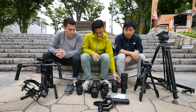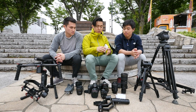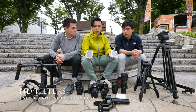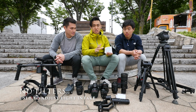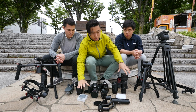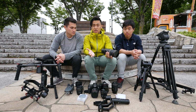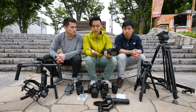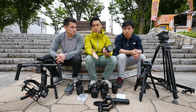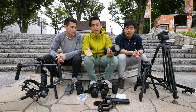Before we finish, we'd like to introduce the ND filters, changeable ND filters. You can adjust the strength of the filters. The reason why we use this is because, as we mentioned, we shoot with S-Log, and with S-Log you have to be careful with the lighting, especially. In order to color grade well, the lighting is very important.